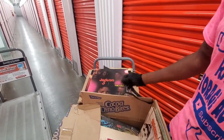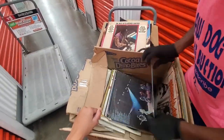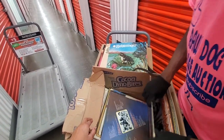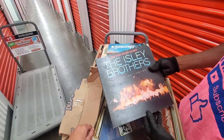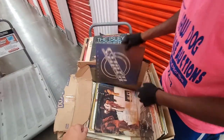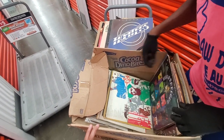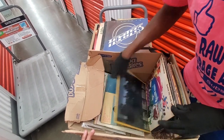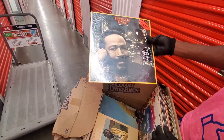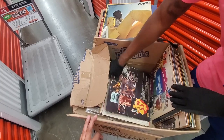These are worth something. Definitely. Let's see what else we got. Isley Brothers. And it's signed by somebody. I forget their names, but it's signed. Might be official. More Isley Brothers. Commodores. Temptations. Curtis Mayfield. Marvin Gaye, this one ain't even open. Sexual Healing. Curtis Mayfield.